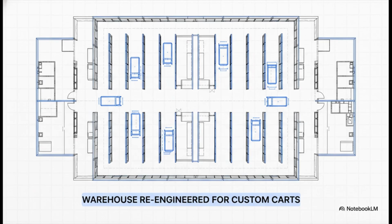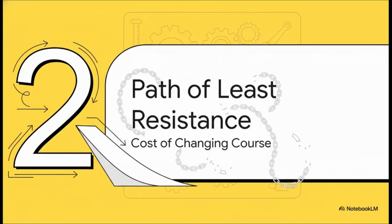So, back in our warehouse, this process unfolds just as you'd expect. The team gets incredibly good at using these specific carts. New warehouse layouts are designed with aisles measured precisely for these carts, and nothing else. The entire system, both the people and the place, optimizes around this one single solution. All of this optimization, well, it creates a path of least resistance. Sticking with the current tool becomes the easiest, most logical thing to do. But this efficiency comes with a hidden price tag, the enormous cost of ever trying to change course.